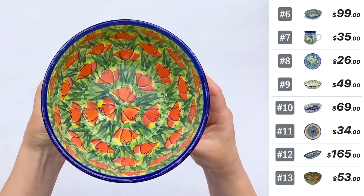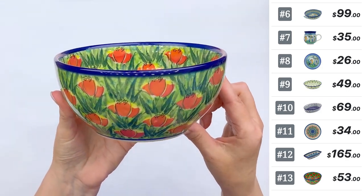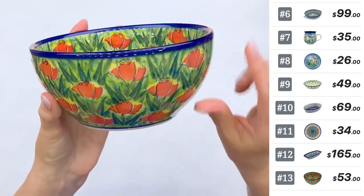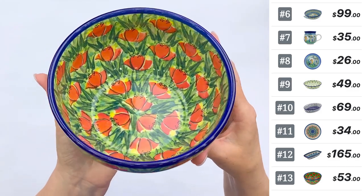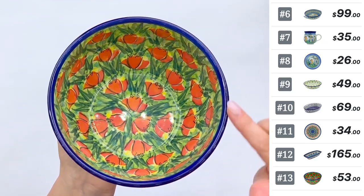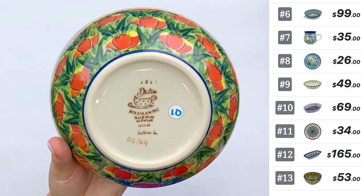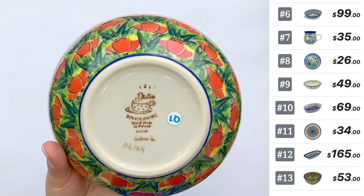And let's see. Beautiful cereal bowl. They are with lovely pattern called Poppy Fever. You will see a lot of red poppies, and in the background you have very nice green color with dab of yellow. This yellow color makes it so sunshiny, don't you think? Great. Also cobalt color. The rim is in cobalt color. Sweet, sweet combination of colors. This bowl was made in Bolesławiec, Poland, handmade and hand painted, I shall add, by Ceramika Dalia.